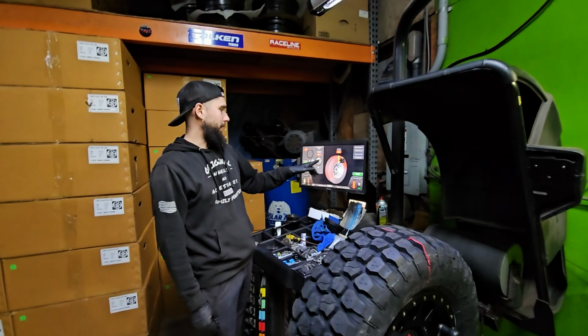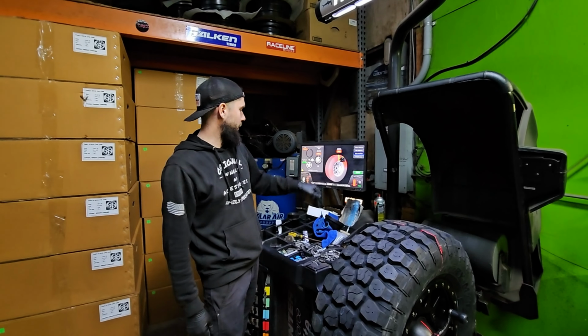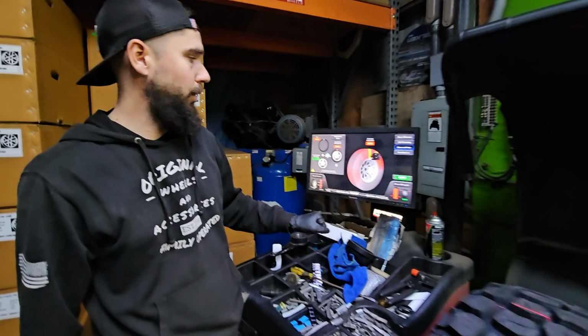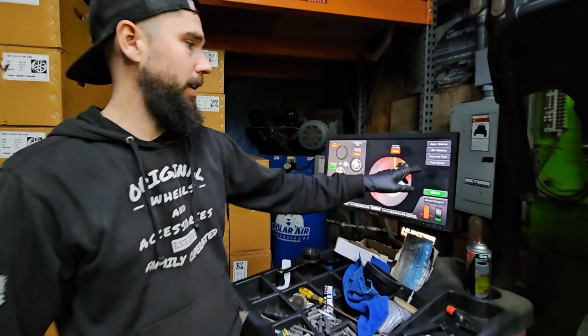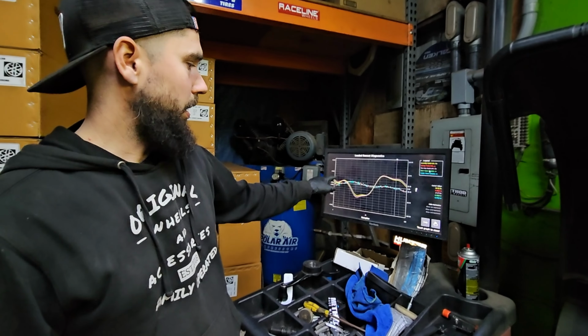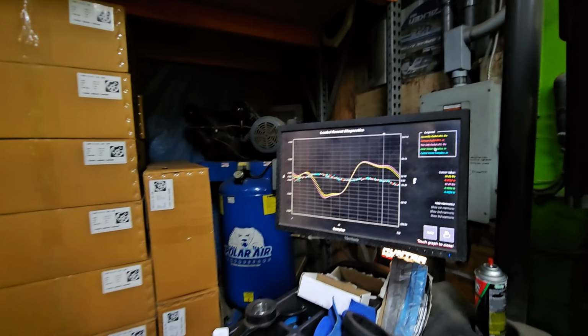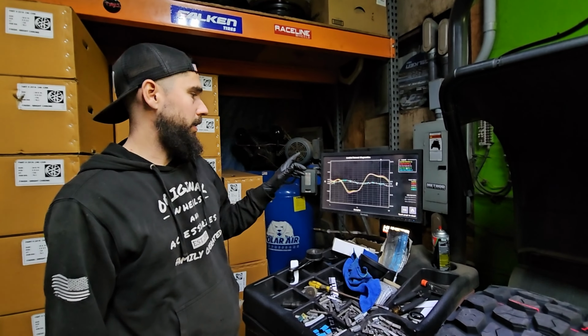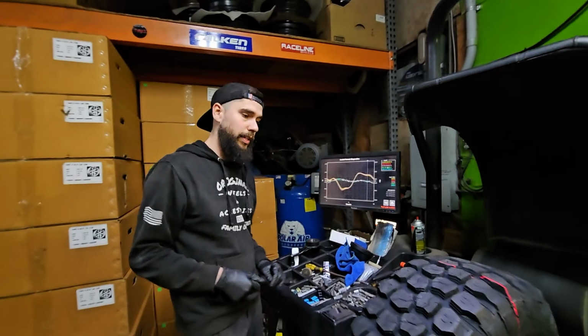In this case, there really isn't much we can do. The rim low spot is very close to the stiff spot on the tire already. So this is our rim, fairly on point, and this is our tire. The tire has stiff spots and soft spots. We sometimes will rotate the tire on the rim to get it better.